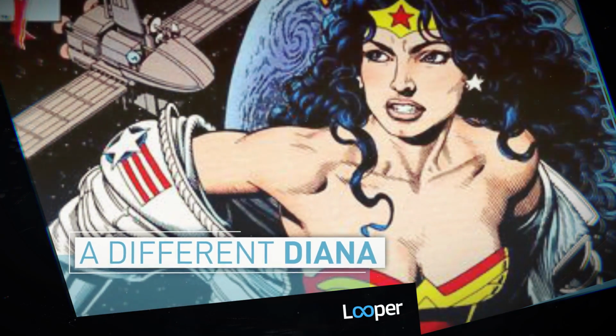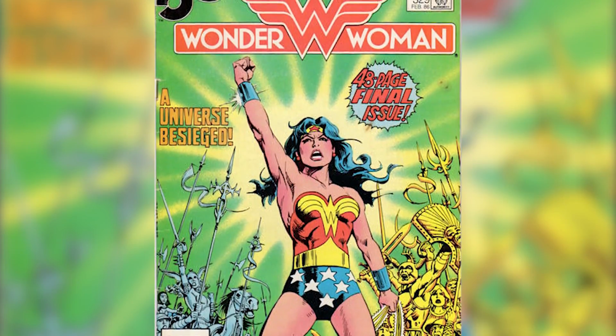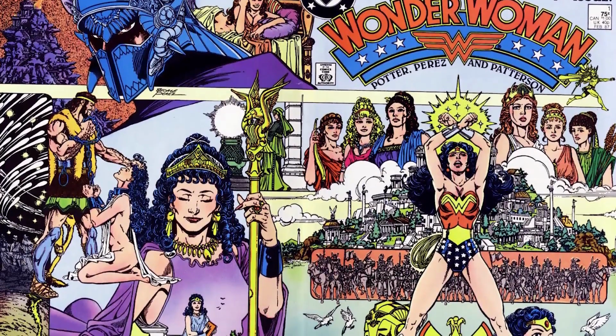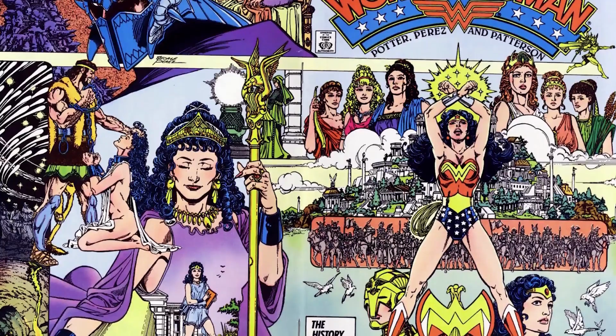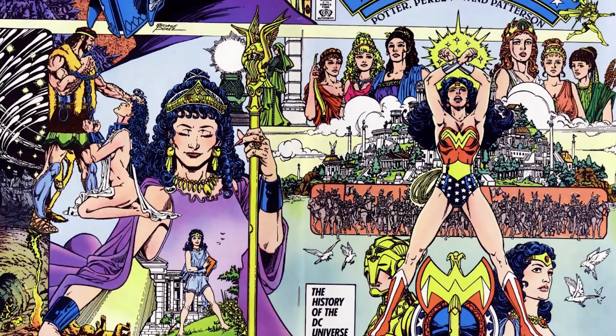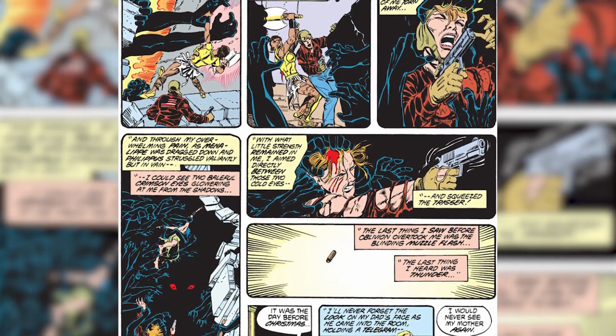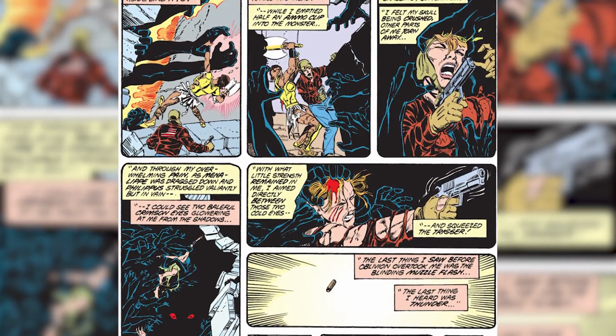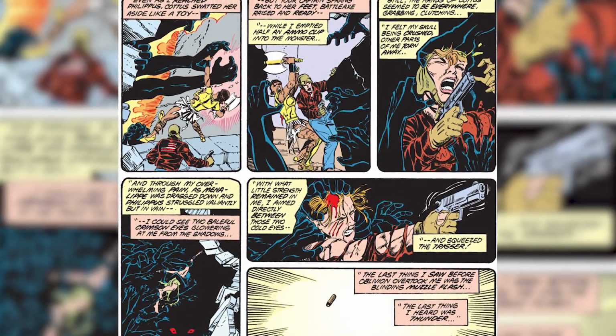A different Diana. After the DC Universe was rebooted in the Crisis on Infinite Earths crossover, writer-artist George Perez was brought in to relaunch Wonder Woman in 1987. Though he left the costume mostly the same, he gave it a new background to explain exactly why it looks like an American flag. In this new origin story, Steve Trevor's mother Diana crashed her plane on the hidden island of Themyscira in the 1940s and died helping the Amazons defeat a mystical threat from the underworld.